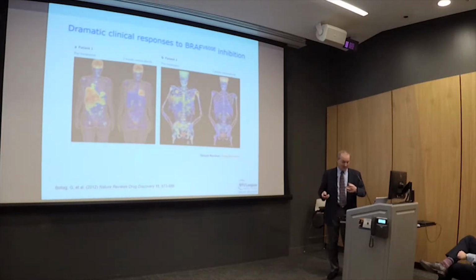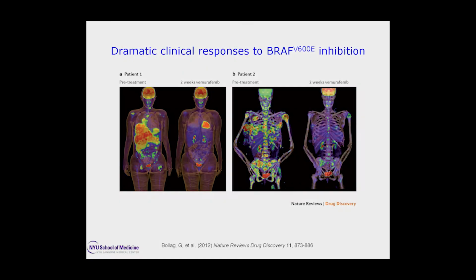I'm sure you've seen these pictures or similar pictures. I particularly like these. These are PET scan pictures. This patient is loaded with metastatic melanoma, after only 2 weeks of the BRAF inhibitor vemurafenib, and you can see the tumor goes cold. Same thing here in this patient with really, really extensive metastatic disease. I mean, it's really like an off switch.